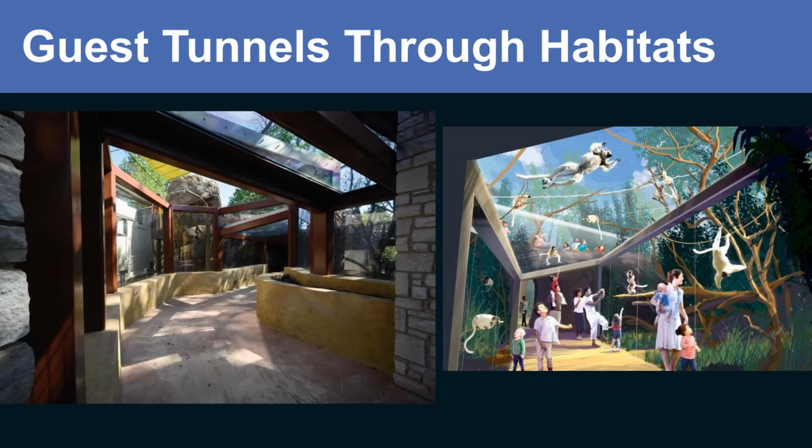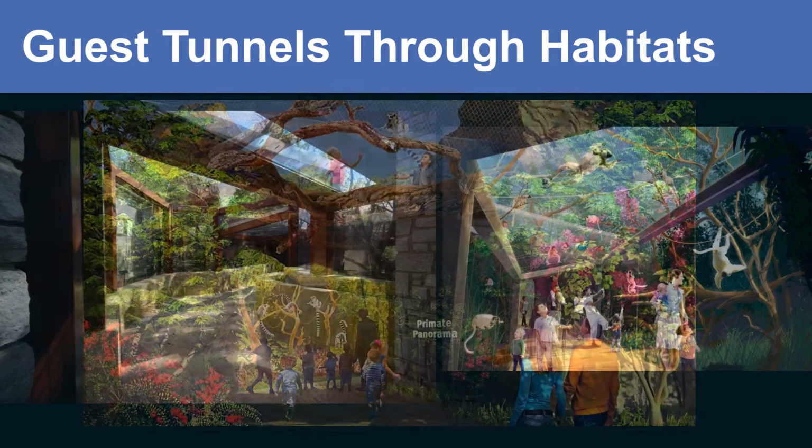So for our guests, we offer an immersive experience with the tunnels that go through. This is a glass tunnel that goes through the first kind of entry premier habitat into Primate Canopy Trails. And you can see a rendering on the right-hand side of what that experience might be like.